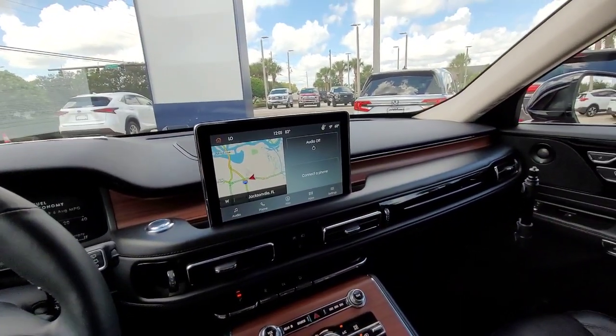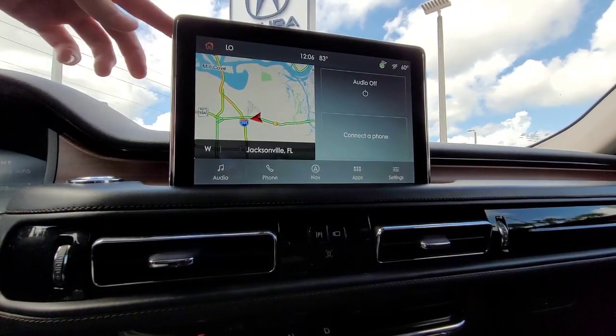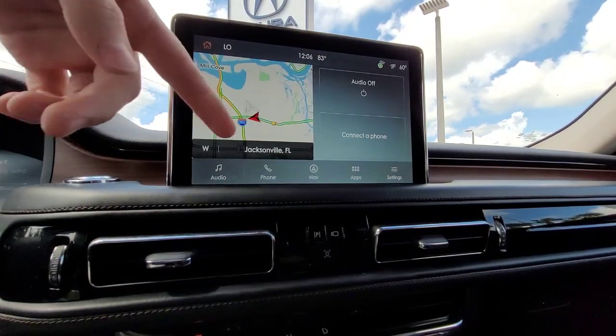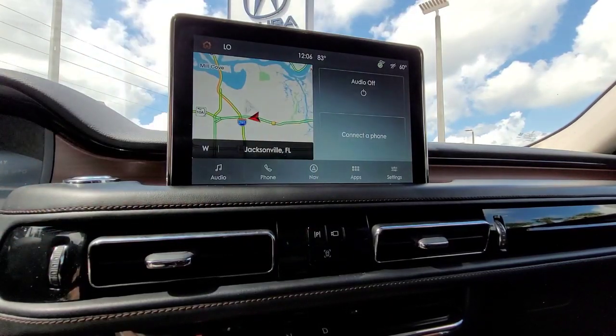So, looking over in the center, I've got my center screen here, infotainment system, whatever you want to call it. So this is the home page. I've got my map here. If there's audio playing, that'll show there. And if a phone is connected, that'll show there. That's cool. And now I've got all these shortcuts along the bottom.